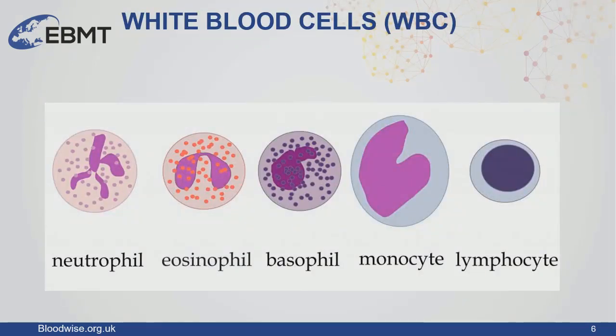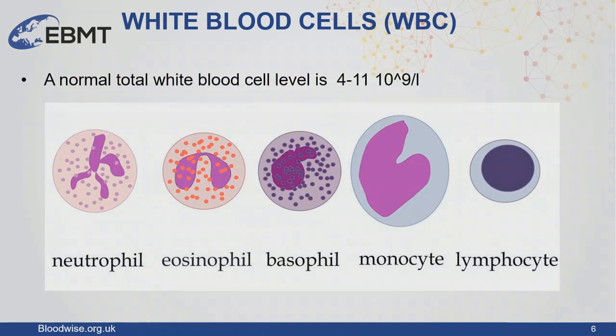So next are the white blood cells. So those are all of these cells, the total count of all of these in the bloodstream, working together. And a normal white blood cell count is 4 to 11. And their main job is to work together and to fight infection.